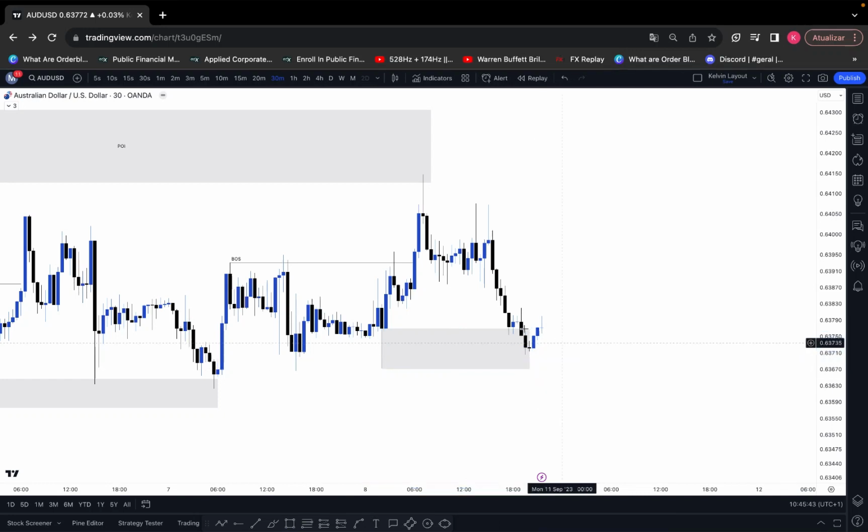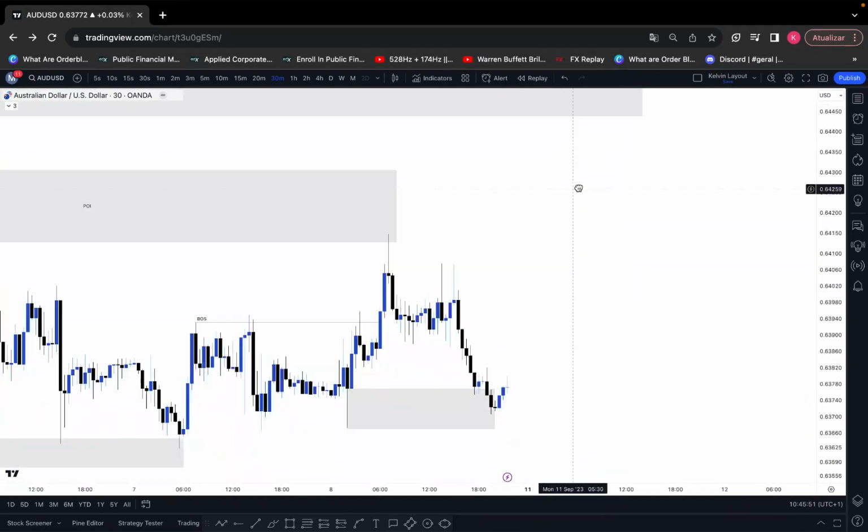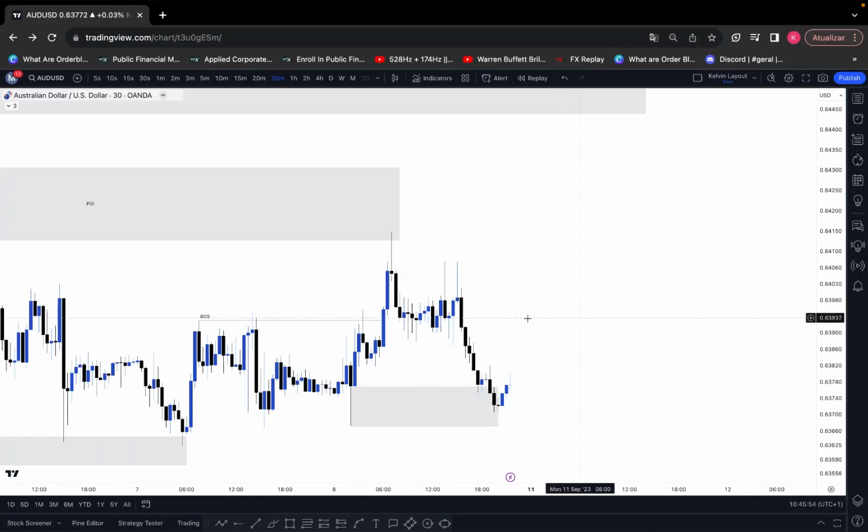So there is a possibility that price may continue to push all the way down, right? Or price from this zone can start to push all the way up into this supply zone. So this is what I'm going to be monitoring as soon as the market opens. I would love to see what's going to be the reaction. Is this demand going to hold and push price all the way to the supply zone, or will it be violated and we see price continue all the way down?